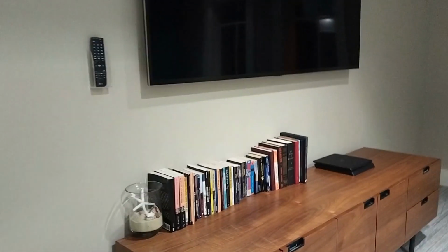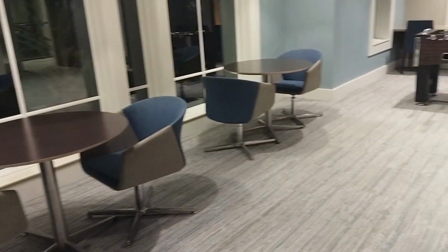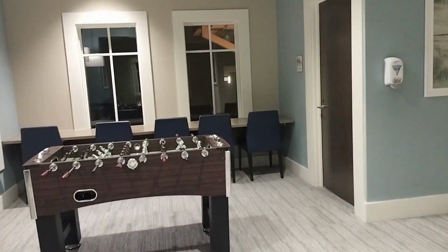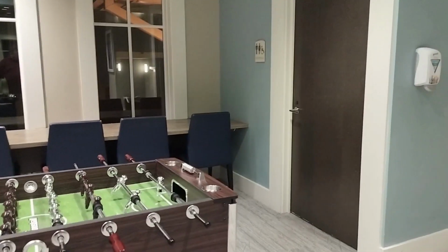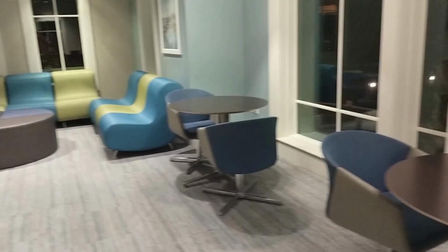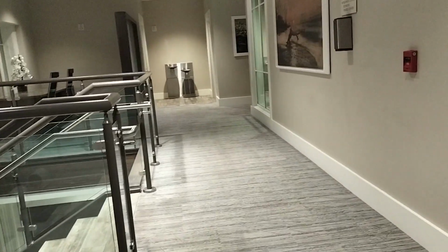The second floor, activity and fitness center. The activity center looks like a lot of places you can sit and a foosball table. They also have a bathroom. I'm not really sure what activities people do here. This must be where they set up things that are scheduled, as opposed to just come up and play games or something. They do have an ATM up here.